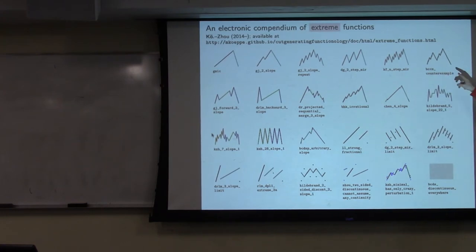So this is kind of like a fractal function. It's not piecewise linear; it has infinitely many pieces. It's like Cantor's devil's staircase.